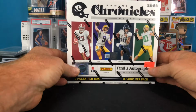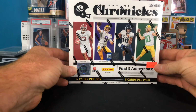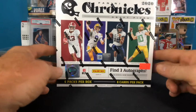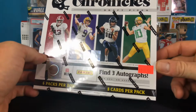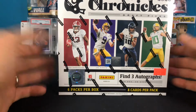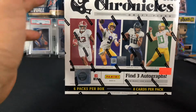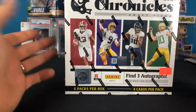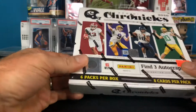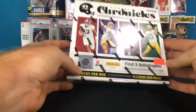Today, what we will be breaking into is a hobby box of Panini Chronicles Draft Picks 2020. I picked this up at my local card shop for $200, plus tax, which I thought was pretty good, comparable to what these are going for. They're anywhere around the 180 to 210 range. So I felt like buying it right there in the store, as opposed to waiting for it to be shipped, I'll pay $200 for it.